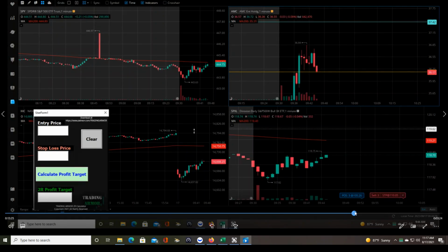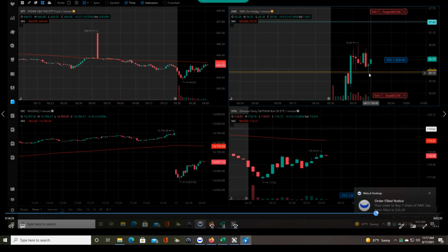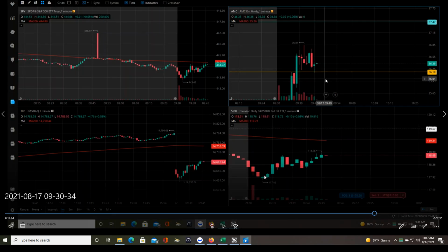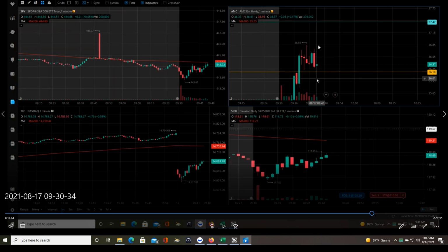So now when this happens, what I must do according to my plan is look for the next entry. The next entry is as soon as a 1-minute candle makes a new high. So let me back it up a little bit, because there was the entry. The high of this candle, right here where I'm hovering over it, is 36.41. So I need to see 36.42 on the next candle or better to get in.